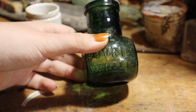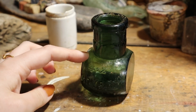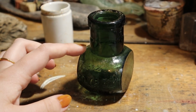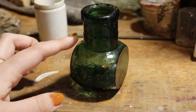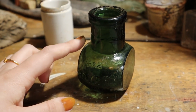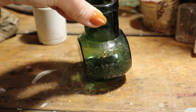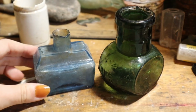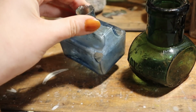So yeah, there is our green Bovril, and it will be going in our collection. I've never seen one. Well, I googled it and I found a couple of pictures, but only a handful. They are very rare, and I imagine the Bottle Digger probably left it because of the crack. But we don't care. We really don't mind. Go with my blue one. So yes, it will go in our collection of unusually coloured bottles that have slight defects.